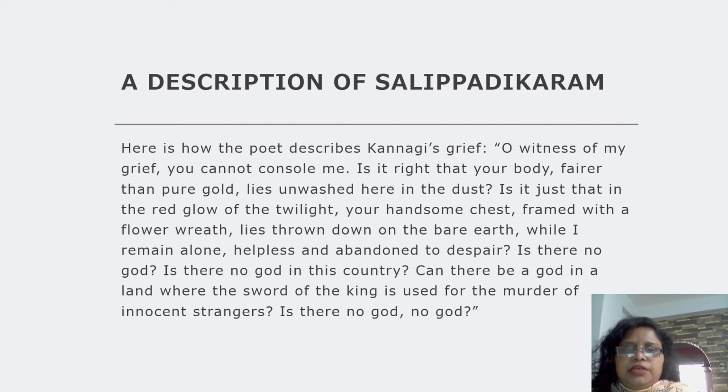The description of Kannagi's grief in the Silappadikaram. Here, the poet describes Kannagi at Kovalan's grave. O witness of my grief, you cannot console me. Is it right that your body, fairer than pure gold, lies unwashed in the dust? Is it just that in the red glow of the twilight, your handsome chest, firm with a flower wreath, lies thrown down on the bare earth, while I remain alone, helpless and abandoned? Is there no God? Is there no God in this country? Can there be God in a land where the sword of the king is used to murder innocent strangers? Is there no God? No God.